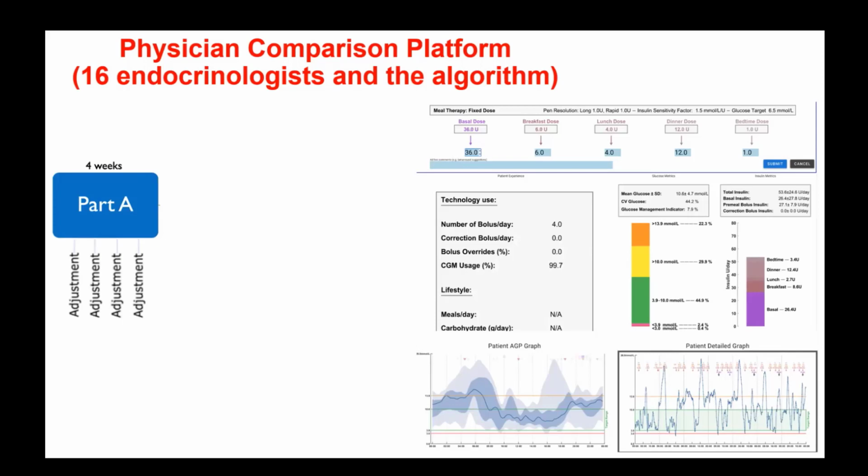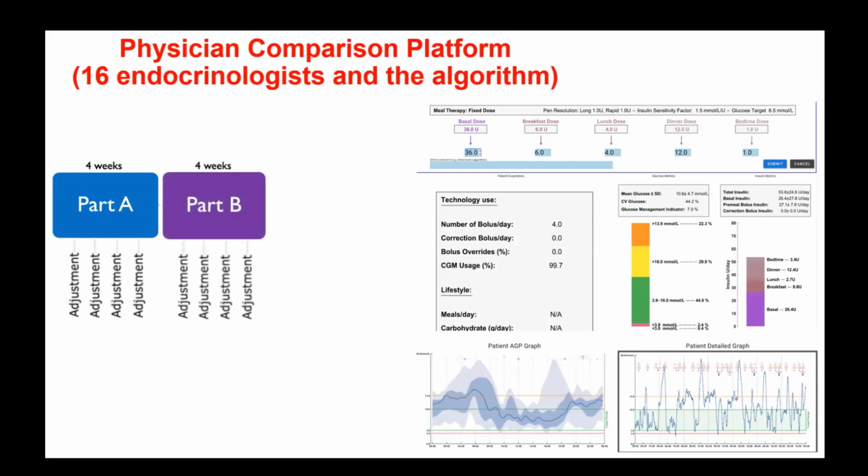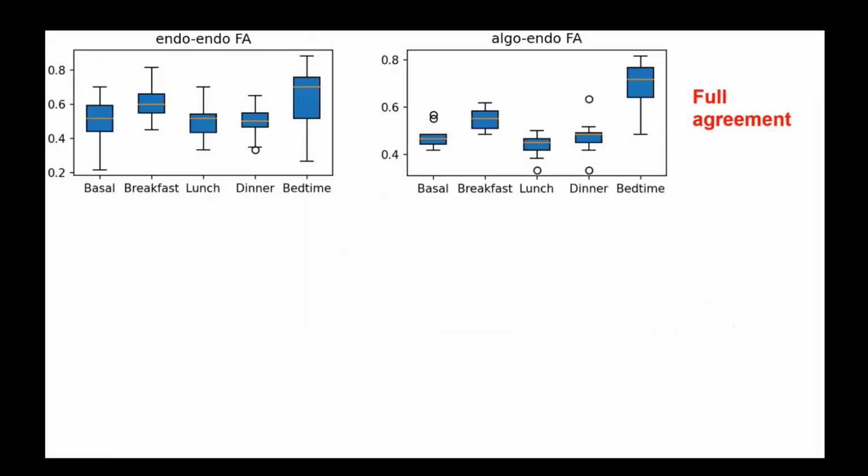We don't know whether the physician recommendation actually works or not, but we just took their recommendation and compared that to the algorithm. Now, a bit later, we gave the same data to the physician to look at the variability within the same physician. And then we did the same, but giving them 2 weeks of data. So again, we just wanted to see, can we claim the algorithm is one of the physicians? Is it performing similar to the others?